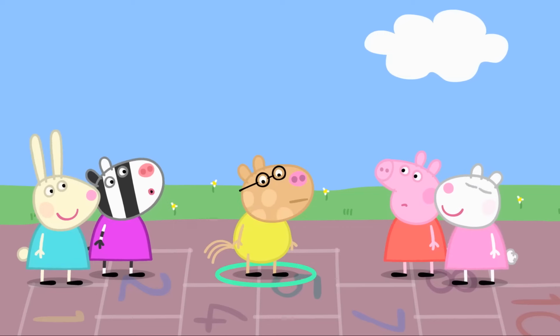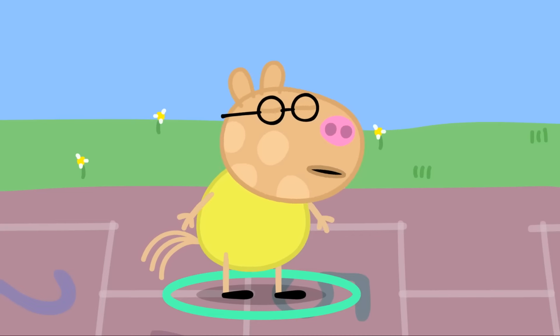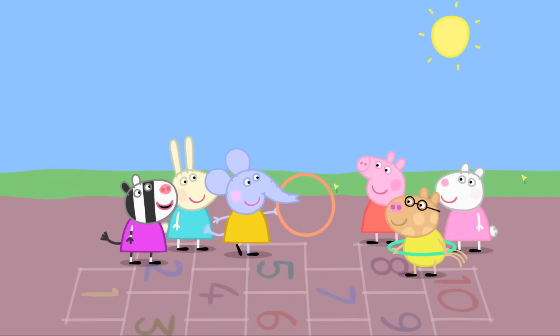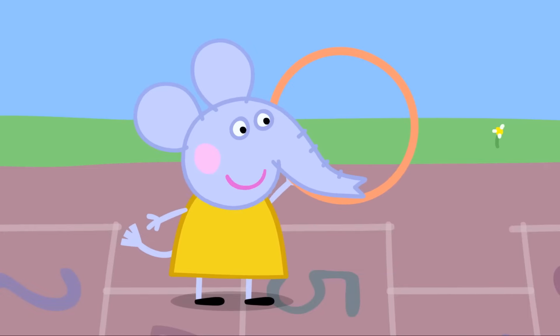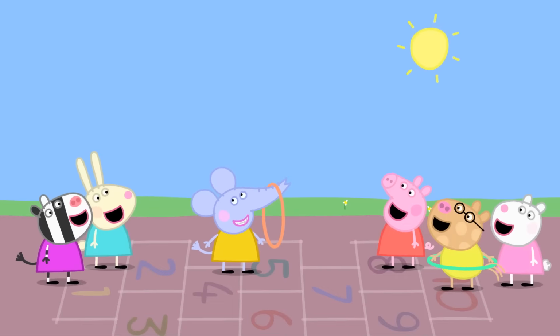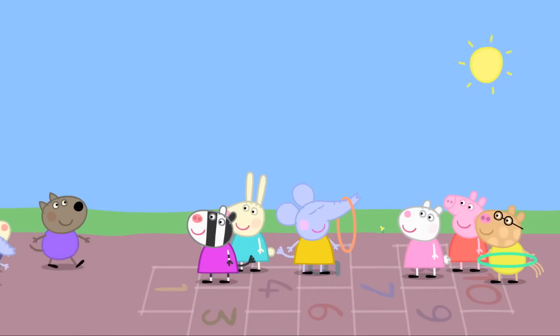1, 2, 3, 4, 5, 6, 7, 8. That was 8. I'm a bit tired. I'll do the rest later. Can you do hula hoops, Emily? I can do them my own special way. Emily Elephant is hula hooping with her trunk. Hooray! I think that was about 100.